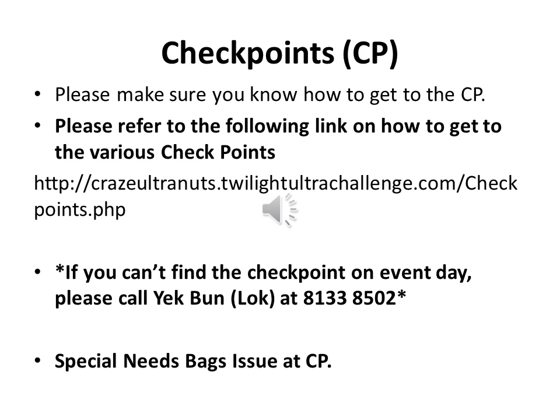The checkpoint this year is about 20-30 meters inside the park connector. Now, if you still cannot find your way, you still can't find your checkpoint on the event day, please call my colleague Lok at the number over there.